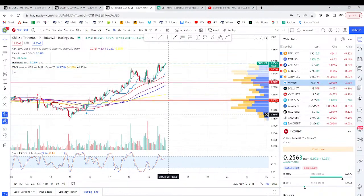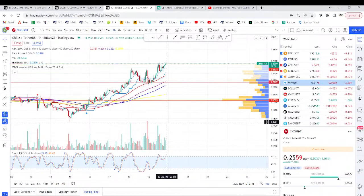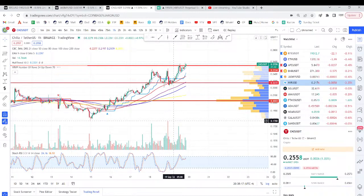Not financial advice, but it looks like it needs a cool down and consolidation right now. So that's it for CHZ. Chiliz needs to come down, in my opinion. That's just what I see on the charts. The RSI is completely overbought, but anything can happen. It is crypto.